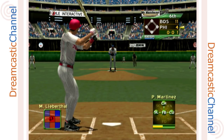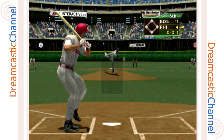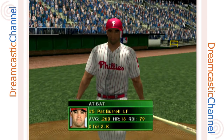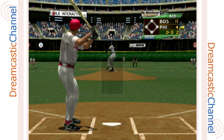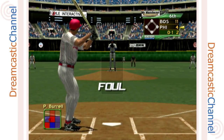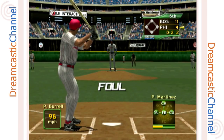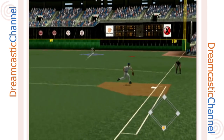Lieberthal comes up to the plate. A towering but harmless fly ball to left center. Everett gets to the pop-up for the out. Matt Burrow comes up to the plate, and he's hitless on the game. Line foul to right. No balls and one strike. 2 outs and nobody on. A high fly ball foul towards right field. No balls and 2 strikes. Lined into right.